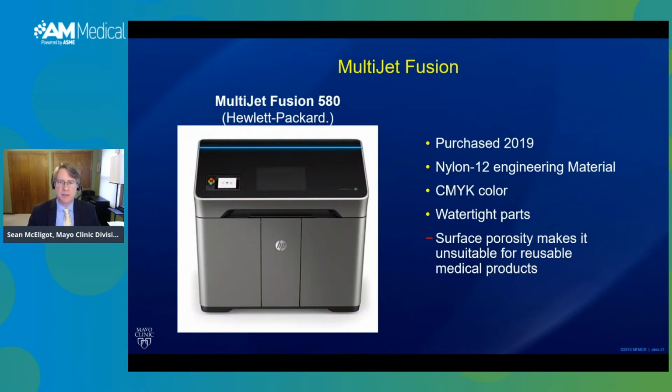We purchased the HP multi-jet fusion machine in 2019. Nylon 12 is a true engineering material. The process provides isotropic material properties, and unlike the fused filament process, there isn't any bulk porosity, so the parts are watertight. Unfortunately, there is surface porosity, which makes it unlikely we would be able to pass a cleaning and sterilization validation to make reusable medical products.